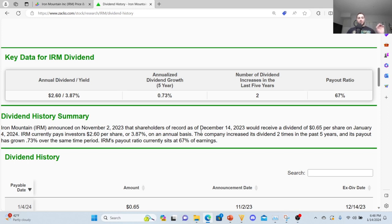So this is still an attractive REIT. Now, the one negative is the dividend growth in the past 5 years. Everything else is positive. You're seeing an increase in revenue. You're seeing it's doing well against the S&P 500. It's big. It's in a lot of countries. They have a good reputation.